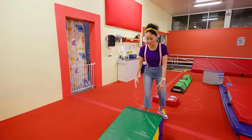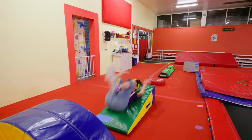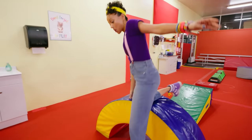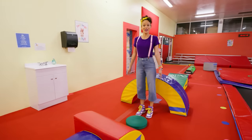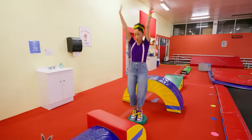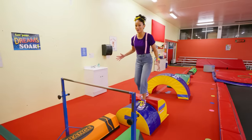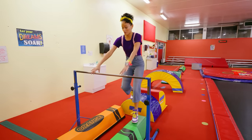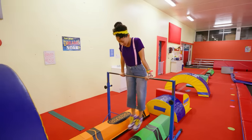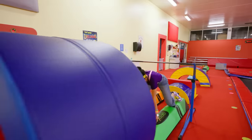Whoa. Oh, and I can do a somersault down this triangle. I know how to do those. Back at the half circle. Climb over. And the green circle, I could do a kangaroo hop. Okay, climb up and the bar. Remember how we learned how to go on the bar? Hold ourselves up and casting, casting. Then I can go under and bear walk.